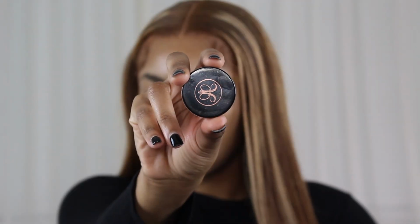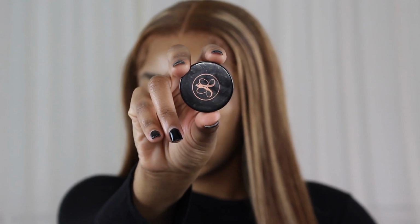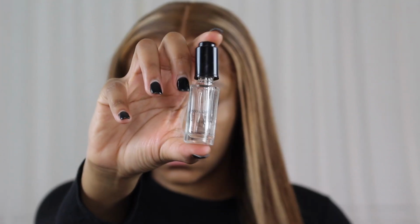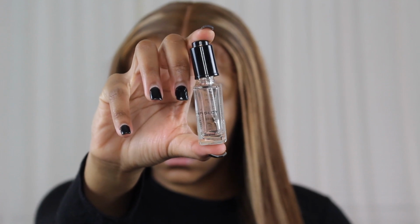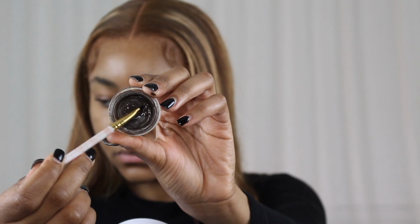For my higher end brow product, I'm using the Anastasia Dip Brow, which retails for about $21, which is kind of expensive for just an eyebrow product. And because I've had this in my kit for a while, I do use a drop of the Inglot Duraline just to make the product move around again.